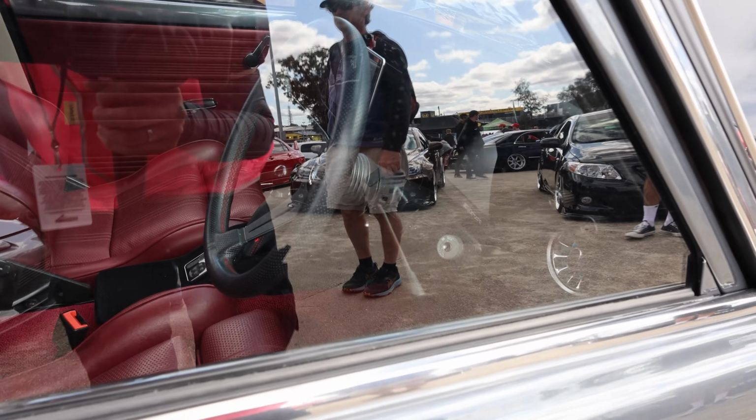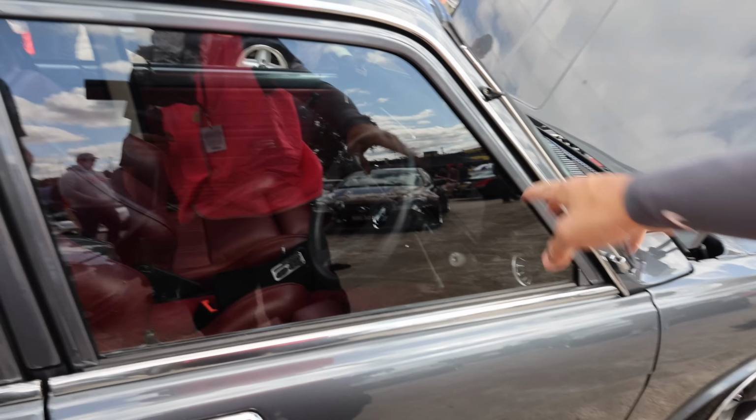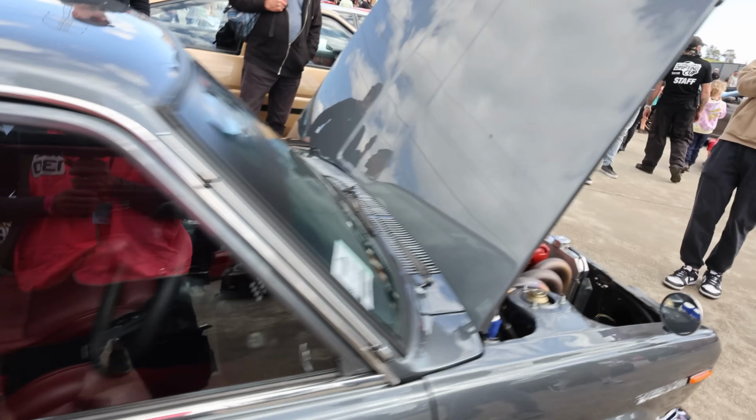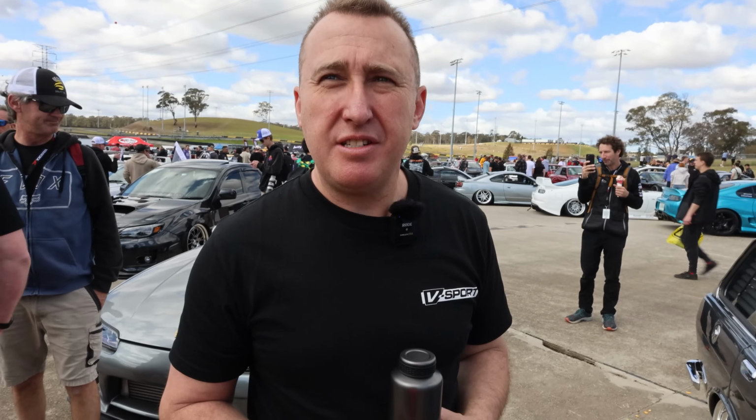It looks really good. So why did you go with the digital dash setup? The old dash was sort of looking a bit tired, and with the newer engine, I thought I'd put something a bit newer in it, and it does all the right things.